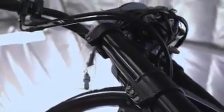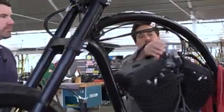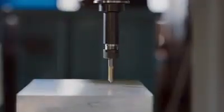So this is one in process, sort of in its rarest form, basically just a chassis with the engine sitting in it and some front forks. But it's a nice view of this downdraft induction system that we designed. Building these beautiful machines has been enough to keep the company busy and the owners happy, until now. It's time for something new.